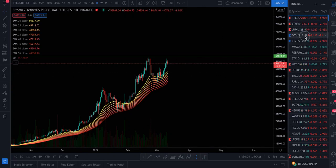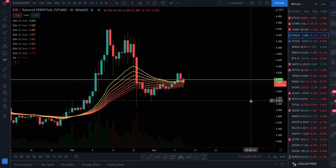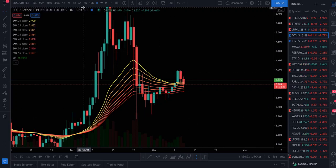Another thing, let's have a look at EOS. I know you guys mentioned that you wanted to have a look at EOS in the comments below. This is EOS. EOS is coming back down into the EMA ribbons. This is on the daily time frame. We saw a breakout 2 days ago. That was a failed breakout. It looks like it came back down. A fake out. You would essentially call that a fake out.